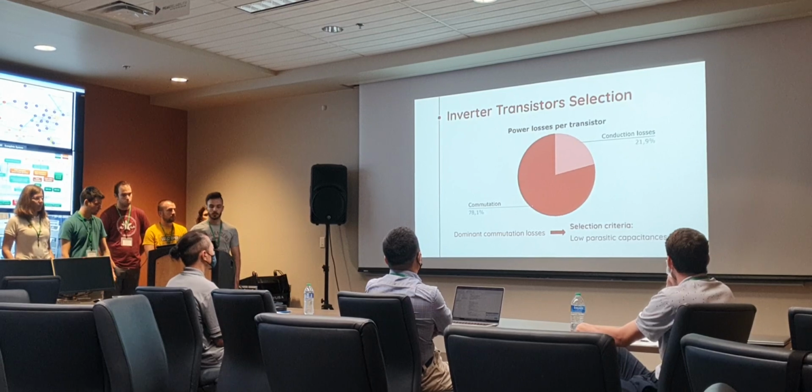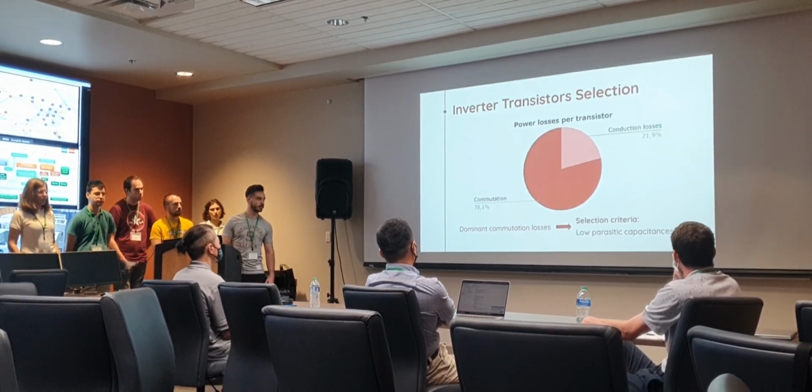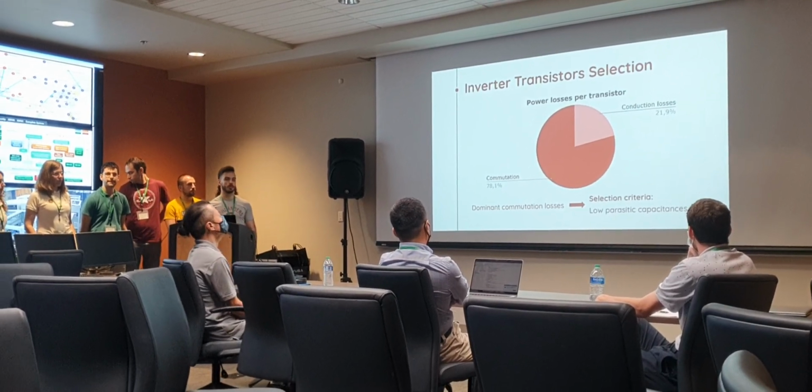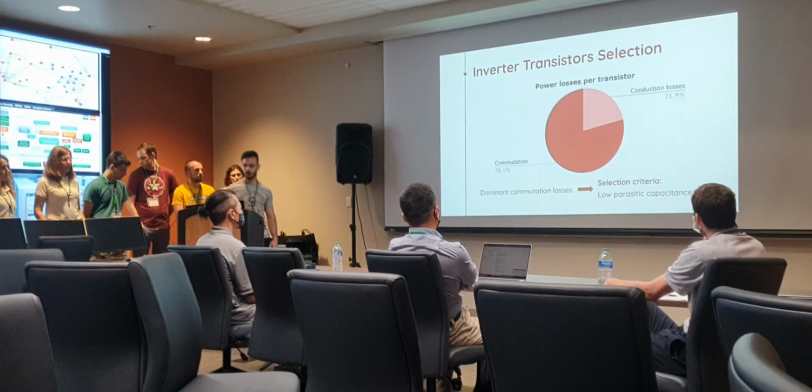When selecting transistors for the inverter, we focused on finding MOSFETs that had as low parasitic capacitances as possible, as dominant losses in this kind of operation with high voltages and low currents are commutation losses.